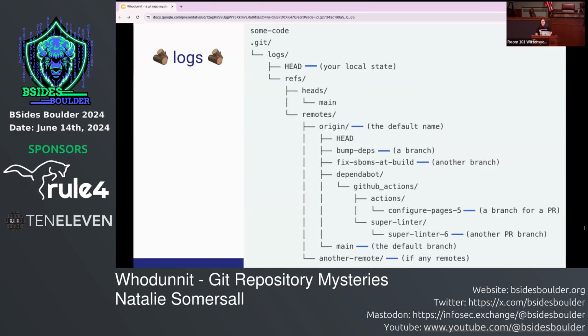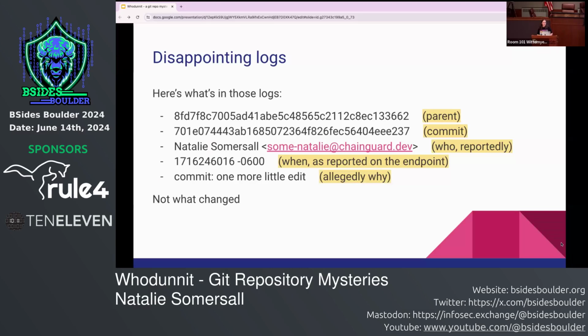And everyone likes to talk about this logs directory, because clearly when you're going through an audit, you see logs and you're like, oh, hey, logs, that's what we need. But it's not logs in the sense of this is going to prove that Natalie changed this code. It's logs in the sense of these are the commits that have happened and what order they play in. So I highlighted a couple things here that are a little important. Your local state: each branch has its own folder here as well. And then if you have multiple remotes, each of those can be tracked separately as well.